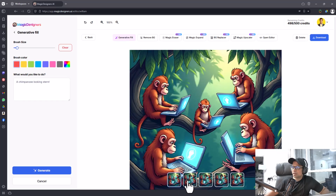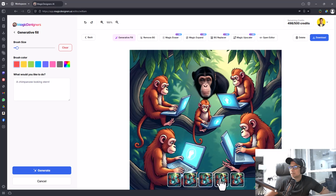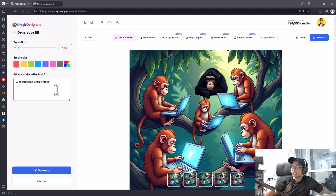Okay, so there are actually some variations right here. This chimpanzee is looking stern, and well, stylistically it's a little different, but you get the drift. I think the space was too little, but this one is looking the best in my opinion. So you can put in elements that you want to put in. Maybe I should have described like a doodle of a chimpanzee or an illustration of a chimpanzee. It made a pretty realistic one, but you understand how that will work.